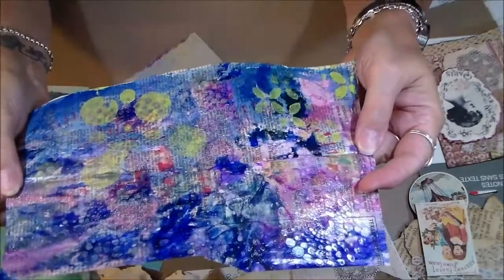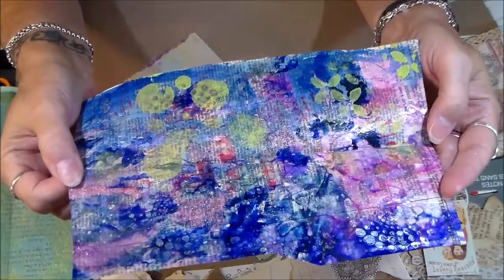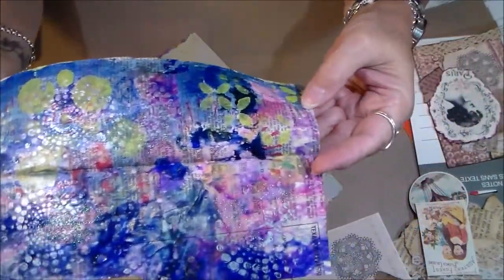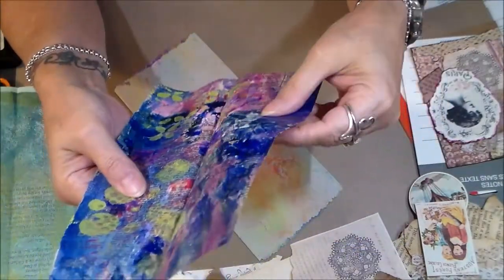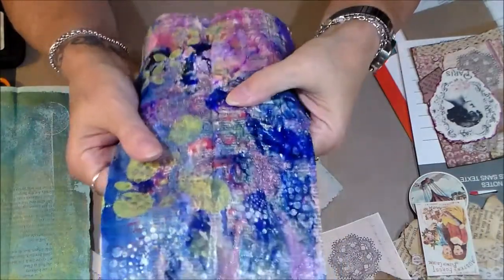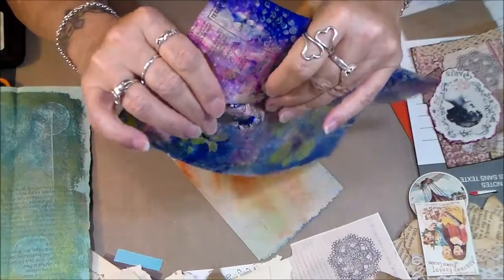Oh, gorgeous, gorgeous, gorgeous. And more gorgeous, and more and more and more gorgeous. Oh, wow. I love how these feel. Am I crazy? Don't answer that.